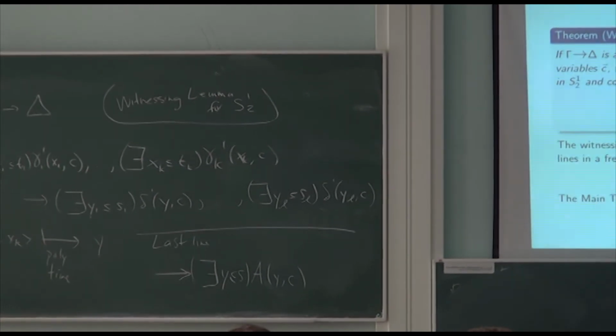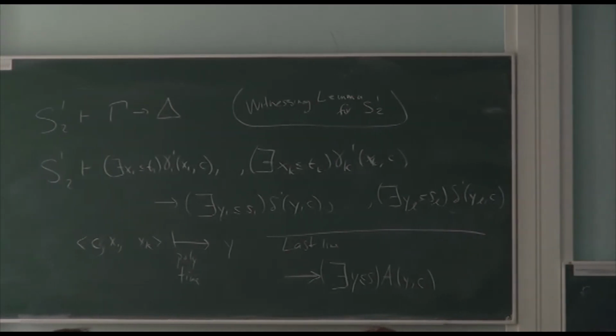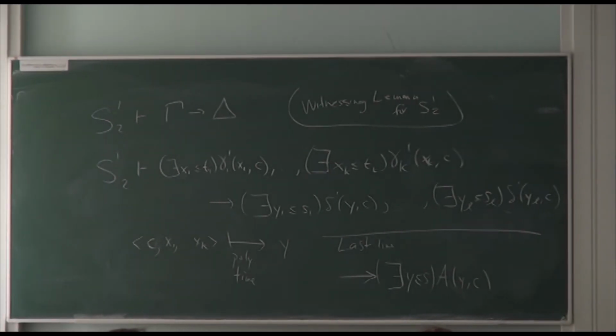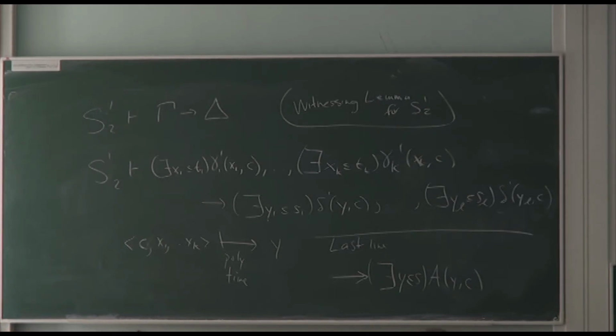Of course, this builds on considerable machinery. The cut elimination theorem is a fairly sophisticated theorem. I guess I could ask, how many people have seen the cut elimination theorem? Wow, good. That's pretty good. A third of you raise your hand. OK.